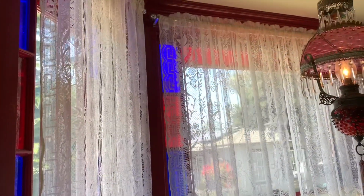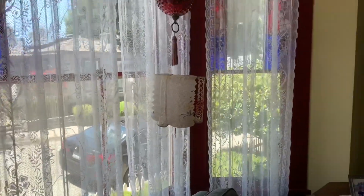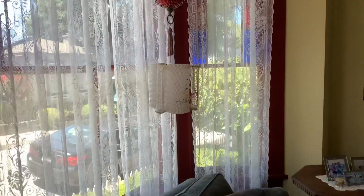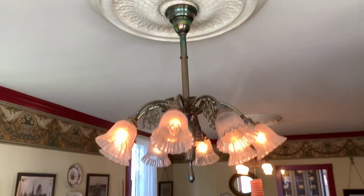So that's original stained glass. And what we did, we put in all period light fixtures. Every single light fixture in the house is a period fixture. Now how about electrical wiring and plumbing and all that? They're all upgraded wiring. Correct. Okay. Beautiful. Look at this.